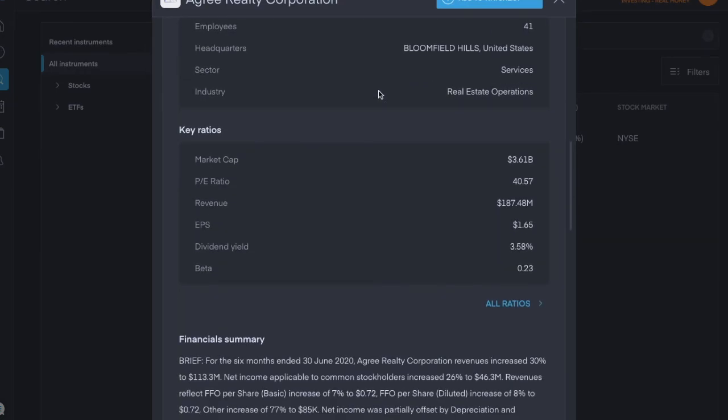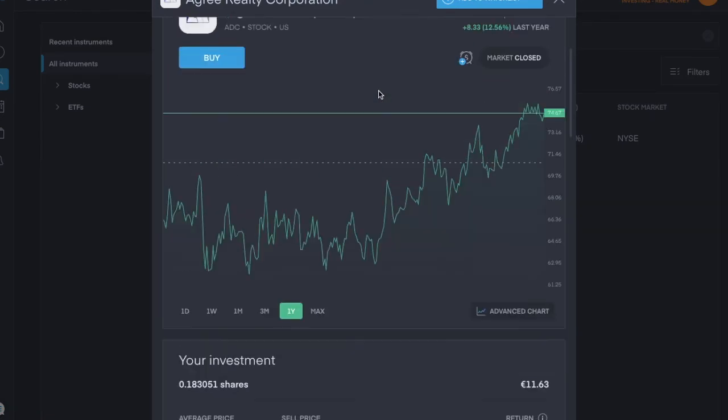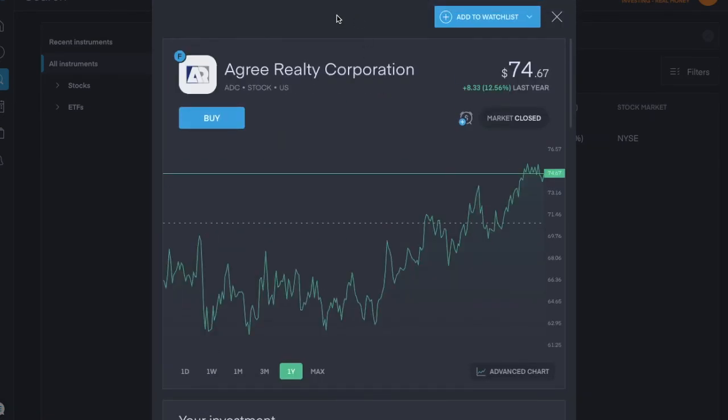Its dividend yield is 3.58%, with an earnings per share of $1.65. The revenue is 187.48 million with a PE ratio of 40.57. Their current market cap is 3.61 billion, and they're trading for about $74.50 per share. And the last dividend I received from them was for 18 cents.